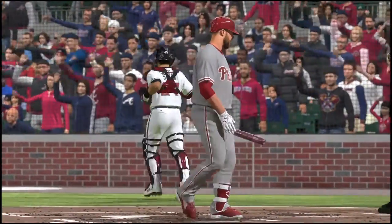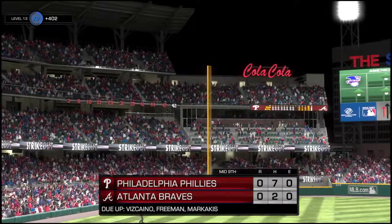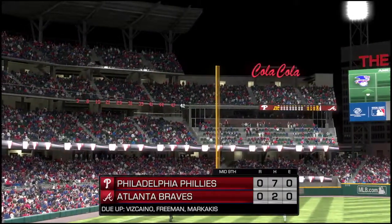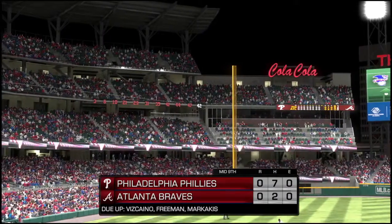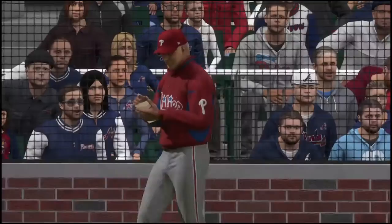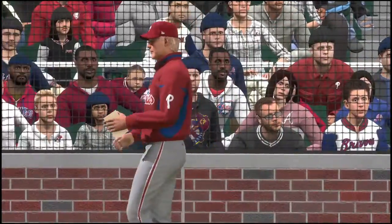So 1 run can win it as we head to the bottom of the inning. Nothing doing here this half. 9-1-2 scheduled to lead off the bottom of the 9th. And we still have no score. Now the skipper's on his way out toward the home plate area, and I believe that means we're going to have a double switch here.